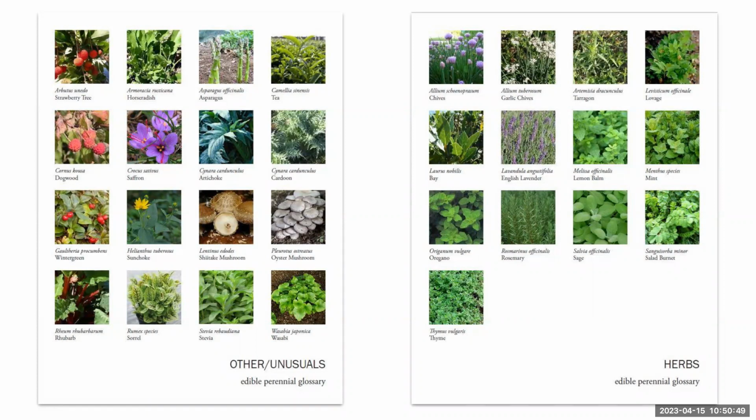Herbs are so fantastic for so many different reasons. A lot of them are also great pollinators, especially the perennial herbs. They're a great way to add structure to your garden while still having it be edible, especially year-round structure with things like rosemary and lavender.